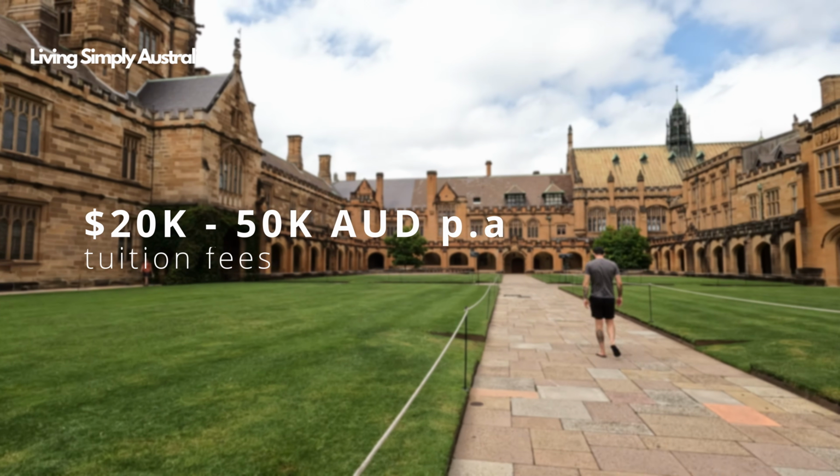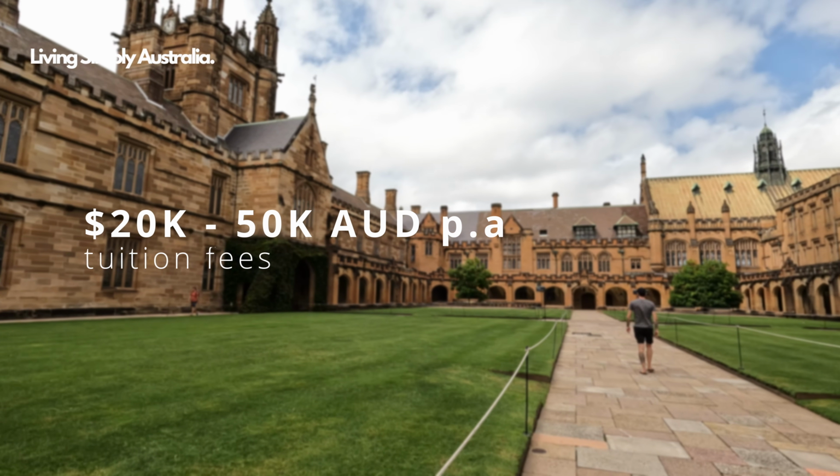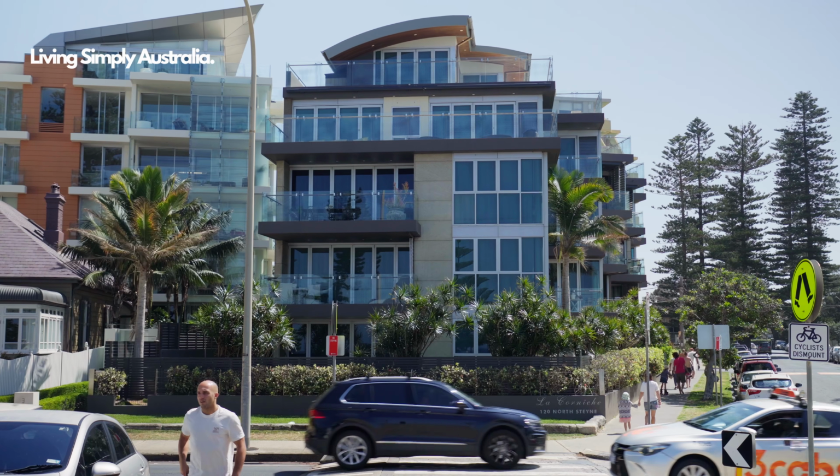Now, if you're an international student, you can expect to pay between 20k and 50k per year for your university fees. Lifestyle and cost of living.